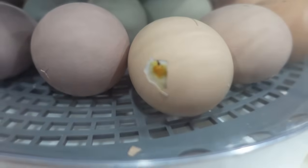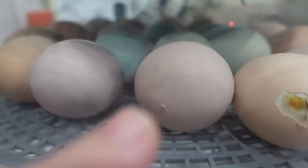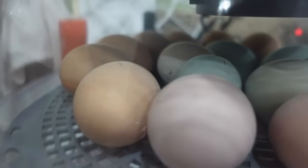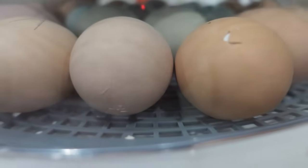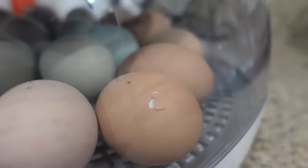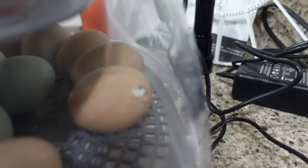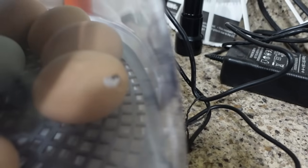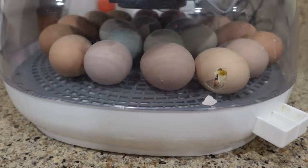So yeah, that one. And okay, so we've got a pip mark here on this one. I see a pip mark on the underside of that one. There's a pip mark down here. Of course, the big one up there. Pip mark on the top of this one, and this one in the back keeps peeking out. And there too. Oh, you guys, now I don't want to go to bed.